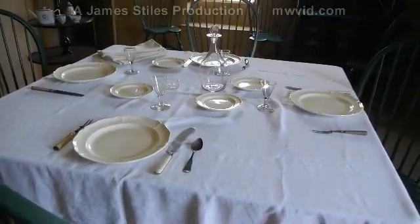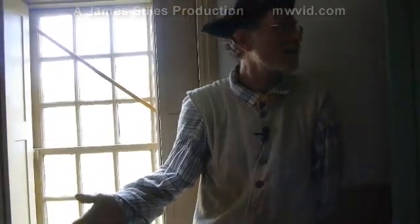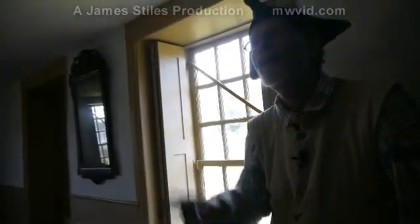Now we're in the eating parlor, the dining room for the Howard family, where the family would take their meal. But still, we've got imported plates here. They're eating with forks and knives. How fancy is that? And look on the wall. There's another mirror. They can afford 2 mirrors in the house. How wonderful. They must be really rich.